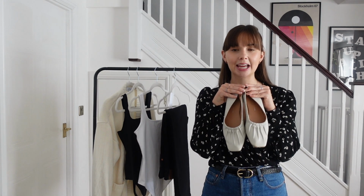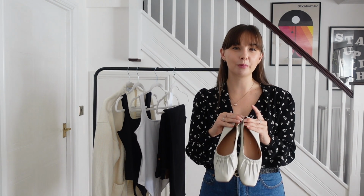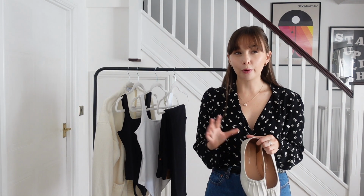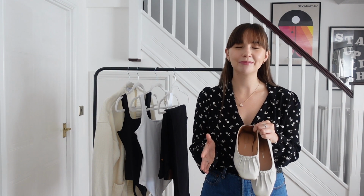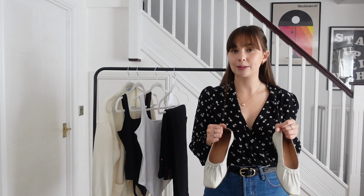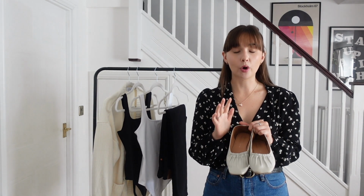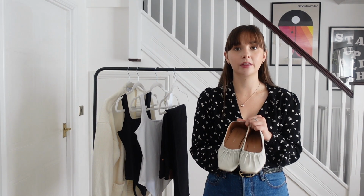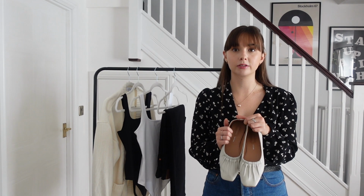So I got these. These are actually from Topshop via ASOS. Again, a brand I wouldn't support in excess, so I wouldn't go buying lots and lots of things from it. I think a one-off piece that I'm going to wear every day basically is okay. These are real leather, so they should last a little bit longer than a typical fast fashion piece, and they were on sale actually for half price, or maybe even 60% off, so they were only under £15, so for a pair of leather flats it's a pretty good deal.